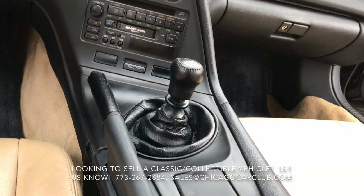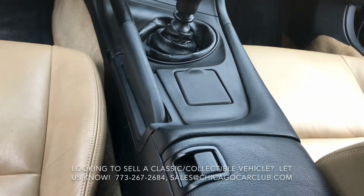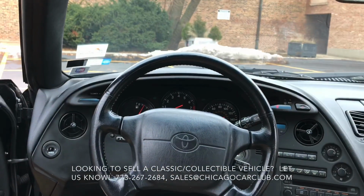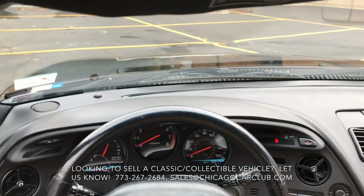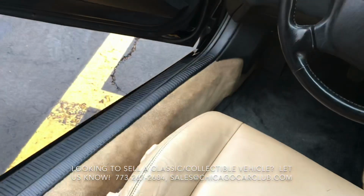The original air conditioning blows cold. The radio is functional. All the gauges are functional. No warning lights. Everything works. Just a sweetheart of a car. Dash top, beautiful. We love the arrangement of the cluster, everything curved towards the driver.